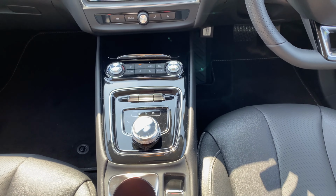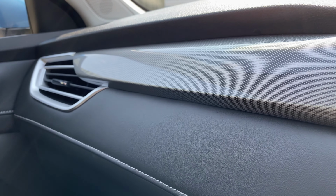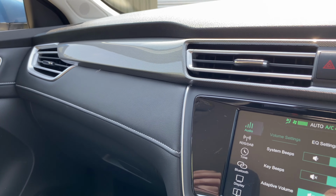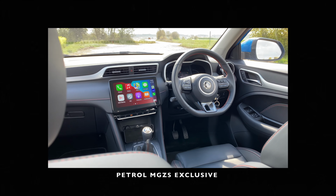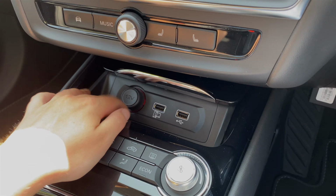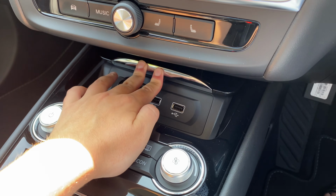Materials used are pretty good, squishy leatherettes down low and then some harder plastics up top here. There is a carbon style insert and some light stitching which I quite like, though I did prefer the red stitching in the ZS. In fact, overall I do prefer the styling on the ZS over this 5, but then again I do think it suits the audience. Connectivity is good, although I'm not a fan of this cheap feeling 12-volt cover. It's great to see the option of both a USB and USB-C port.